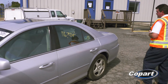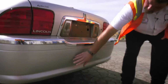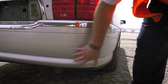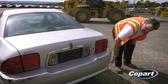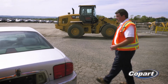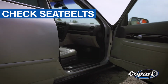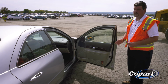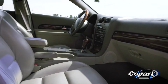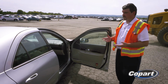So for a car with 116,000 miles, you also want to look around. For instance, here on this car, I saw some cracked paint, as well as chipped and flaking paint on the back. You can see that this vehicle has been scuffed in the rear. Other things you can look for are to make sure that seatbelts work correctly. This vehicle does have 116,000 miles and it does show some wear to the driver's side front seat as well as the passenger seat. But overall, the condition of the vehicle is pretty good.